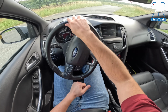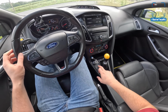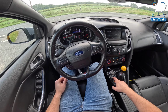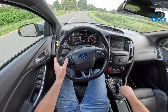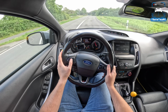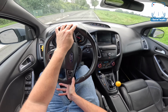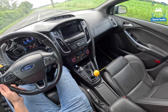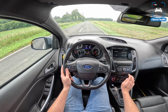No driving modes. This is what I like. It feels like an old school hot hatch. No driving modes, no stupid stuff making it too complicated and too fiddly, and just turn off the ESC, stick it into first, and you're gone. Really good. So a lot of warning lights, however, that's because of the exhaust. Apparently you get a check engine light. Normally those get erased with a stage 1 tune, but don't know why it's not the case with this.